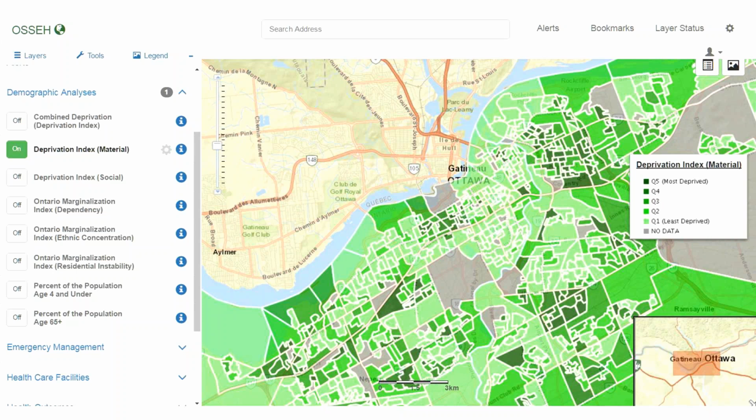You see in the menu on the left, we've got a range of different indices that we have made available in the PHIMS. We update these as Statistics Canada updates their information. We can display demographics from a number of different measures, such as that social or material deprivation index, and also the Ontario Marginalization Index. We've also included some typically vulnerable groups, such as age groups of children, or the concentration of children under age 4, and also older adults.